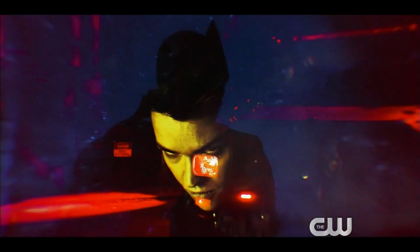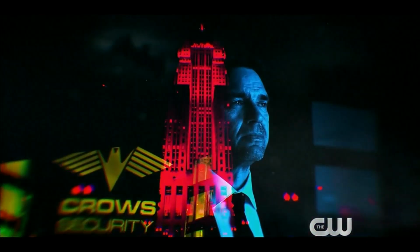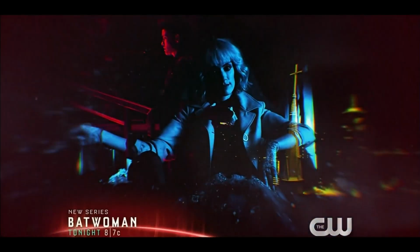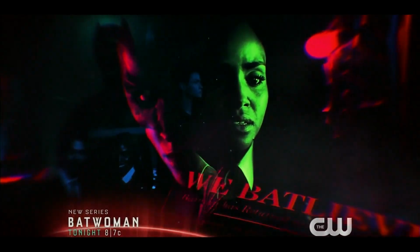This isn't the story I expected to be telling. 3 years ago, when Batman mysteriously disappeared, he divided Gotham. Crows represent order, security. The crows are not the hero of this story, Gotham. I want to take power. I need you to fix his suit. The suit is literal perfection. It will be, when it fits a woman.